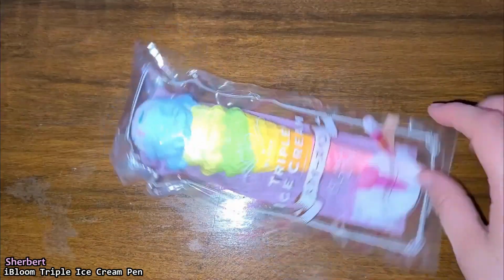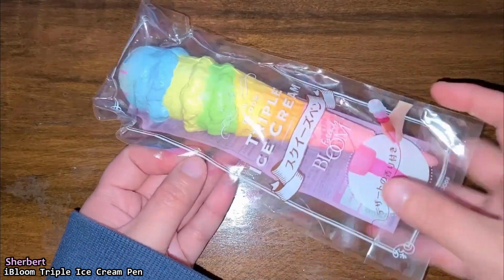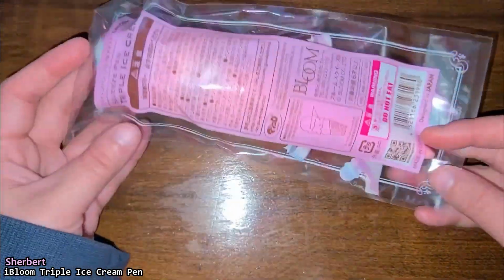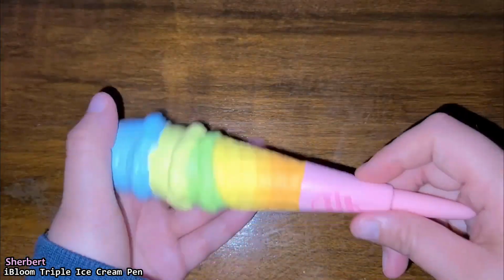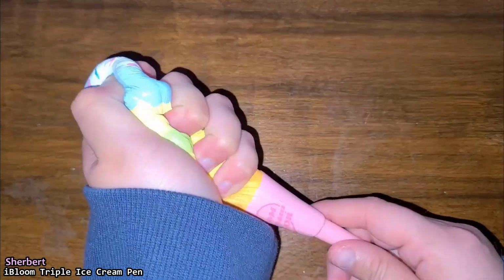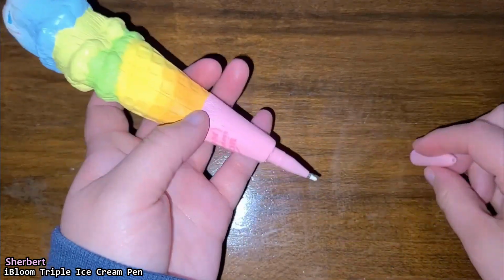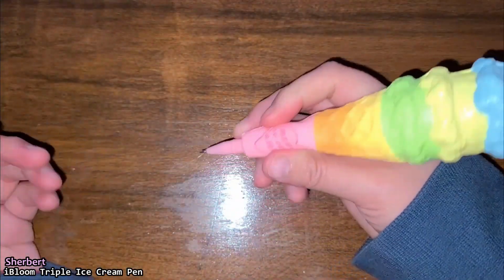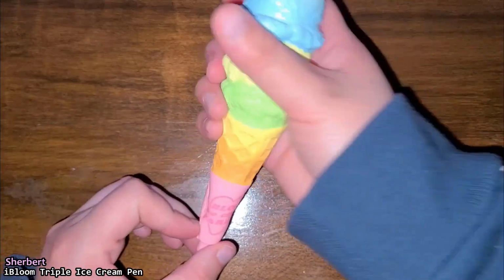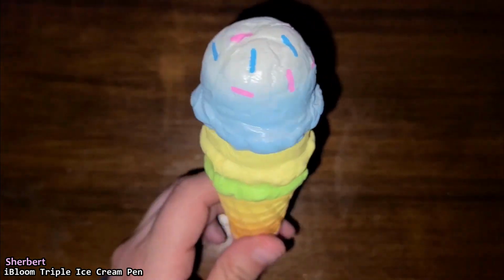Alright, so this is the iBloom Triple Ice Cream Pen Sherbet. The packaging is super adorable. And of course, super slow rising. Oh, you just take the pen cap off, and then there's whatever this is. I don't think I will be using this pen, but I do like the squishy part of it. And look, it has little sprinkles on the top. That is so cute.